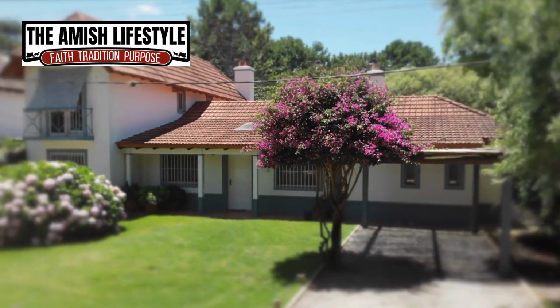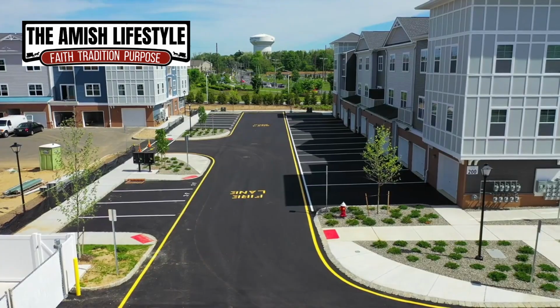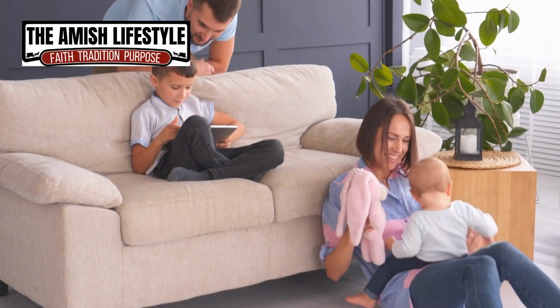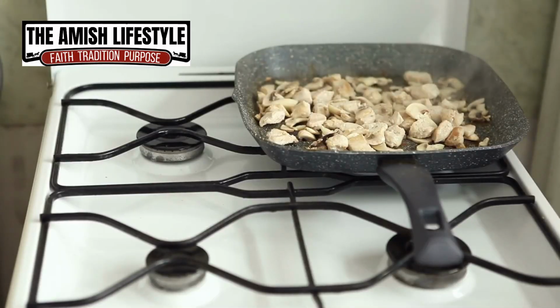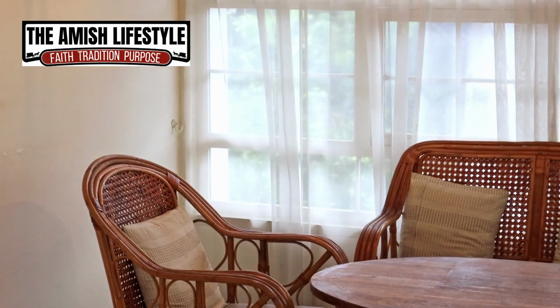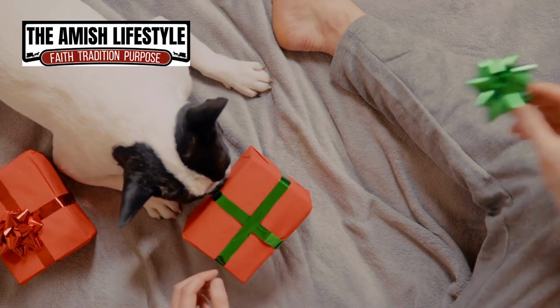These homes aren't about showing off, they're about living well with less. No giant garages, no second stories just for guests. Just sturdy rooms built for family, work and rest. A kitchen for cooking big meals, a main room for eating and talking, bedrooms just big enough for beds and a lamp. And in winter, that simplicity becomes a superpower.